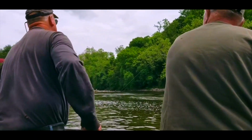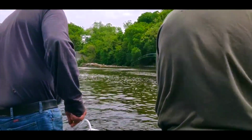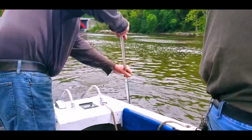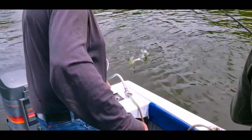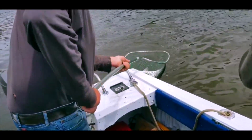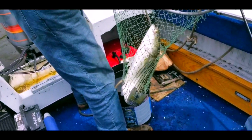And here's our last fish. Come on, get him in. Time to go home. Been out here long enough. See, we have light tackle there. I think we have 6-pound test on it. And there's the last one.